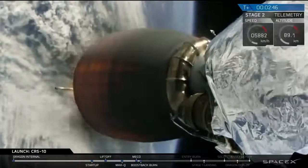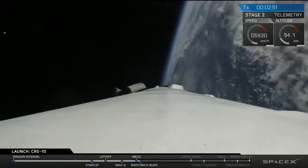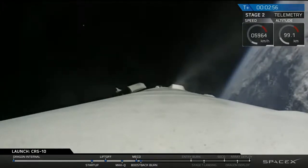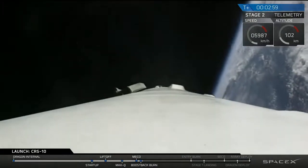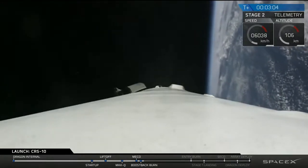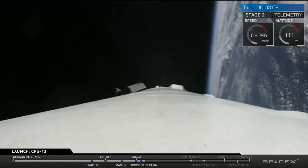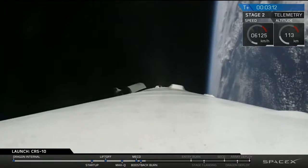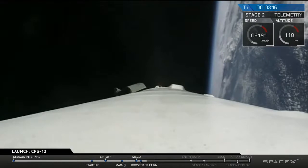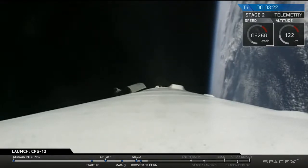You can see the first stage is on its way back for its first maneuver burn. It will have a 3-burn process, the entry burn coming up. Or the boost back burn, sorry. Meanwhile, the second stage is continuing to perform nominally. It's got a 6-minute burn. The first stage burn continuing to proceed nominally. This boost back burn will go on for about another 10 seconds.